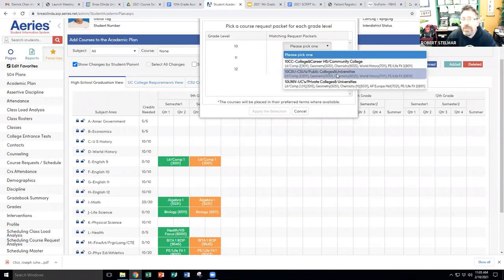The second one, very similar actually to the one above, is for CSUs. You're not going to be in any honors or AP courses, but you're going to be in the courses that are UC approved, A through G, for a non-competitive Cal State school. This would be the plan you'd want to go on. And then this packet here is going to have all of your honors and AP courses in, and it'll lay them out for your sophomore, junior, and senior year. So depending on what you want to do after high school, you'll pick one of these.